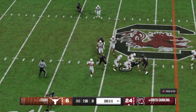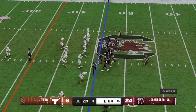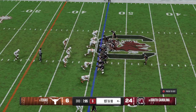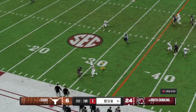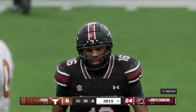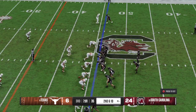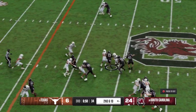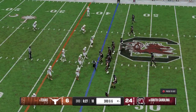Using the quick game. They convert on 3rd down as he gets it to the 46-yard line. And the Gamecocks have it with a 1st and 10. He's looking to throw it. Excellent coverage and good use of the hands to knock it away. And after the incompletion on 1st down, this offense is looking at 2nd down. He picks up 4. That'll leave them with 3rd and 6.